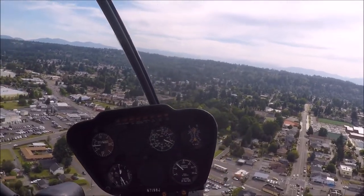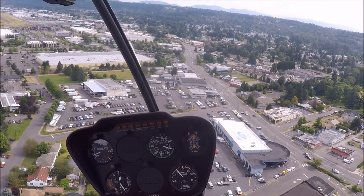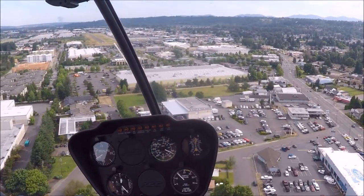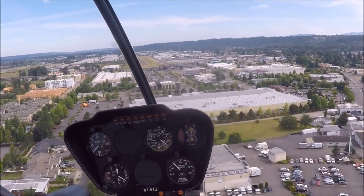So right there, you see how you're pulling up? See how the screw's going up above the horizon? So keep your eyes on that when you go through your turns. That'll help you not pitch up or pitch forward. Auburn traffic, helicopter 908 Juliet, final 34 Auburn.